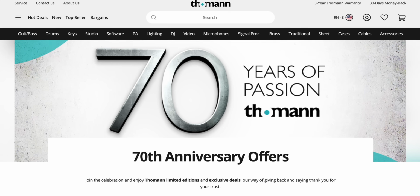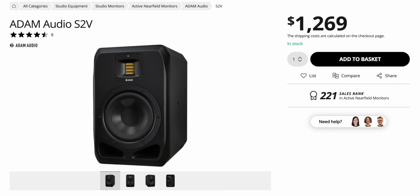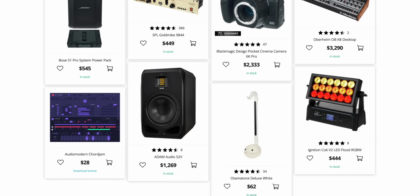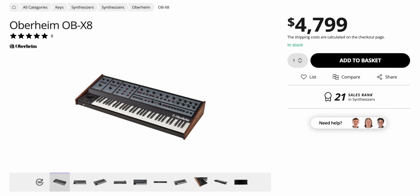Okay, when it comes to hardware deals right now, it's going to be hard to beat Thomann. For their 70th anniversary, they've dropped prices on a bunch of stuff, including the Atom Audio S2V speakers, the Universal Audio Volt Studio Pack, and tons of other stuff. You can even get deals on the Arturia Keystep and the huge Oberheim OBX8. I'll include links to some of these deals below.